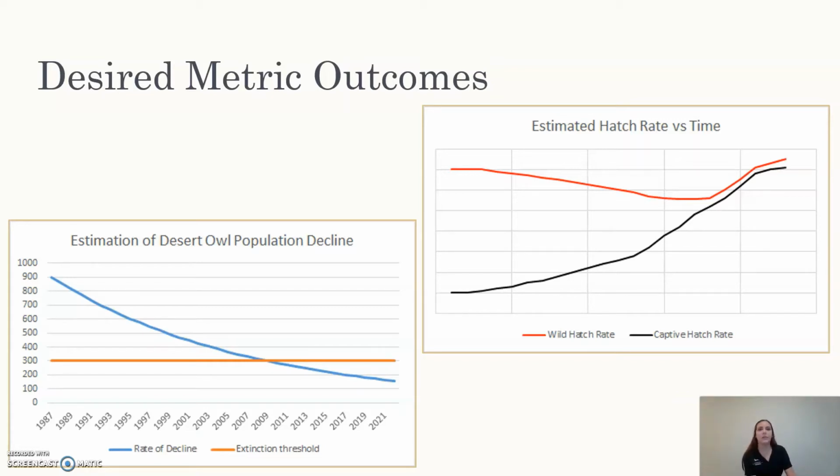The second graph that you can see is the estimated hatch rate versus time. The red line shows the wild hatch rates, so that would be any birds not in captivity, and the black line shows the captive hatch rates. So as you can see at the start of the graph, there is a big separation between the wild and the captive hatch rates, but over time we hope to see these lines merge and then move together so that hopefully once we reach those hatch rates found in the wild, we can start releasing the pygmies from captivity.